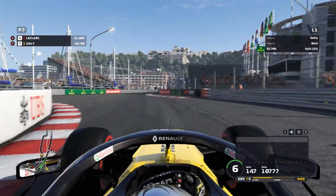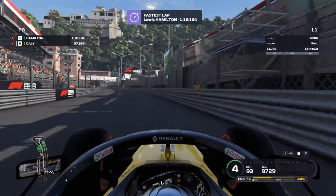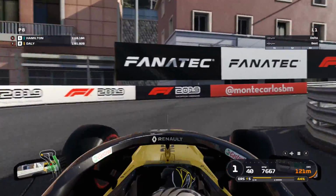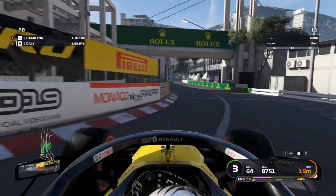I think we've got 3 sets of fresh soft compound tires. You get 1 additional set from the FIA if you make it into this session, but I don't think we'll actually have time to use all 3. I think at best we'll have 2 runs at this. So let's see how this unfolds.